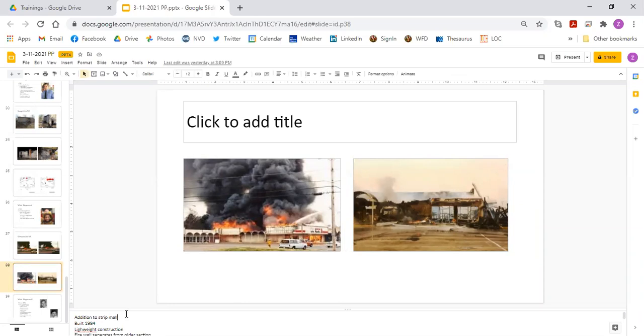So this Advance store had been built onto a strip mall. They were all lightweight construction. There was a firewall separating it from the older section, so it really didn't burn into the rest of the strip mall very much. But there were no interior load-bearing walls. So what happens is it wasn't really bowstring truss, but it was lightweight construction. And when the lightweight construction started to fail, there wasn't anything to catch it.